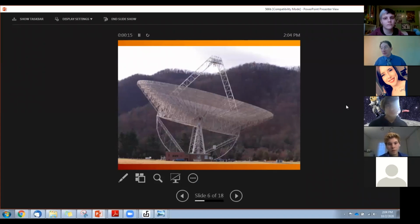So there aren't too many, so I'm just going to run through the ones that exist, or used to exist anyway. This was the first very large radio telescope. They built it at Green Bank, and you don't have to remember the names of these, I'll just tell you. It was called the 300 foot because it's 300 feet across, the size of a football field. And they built it in 1965, hoping that it would last 5 years.